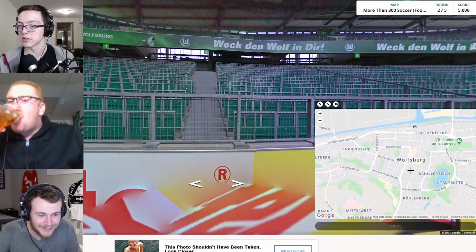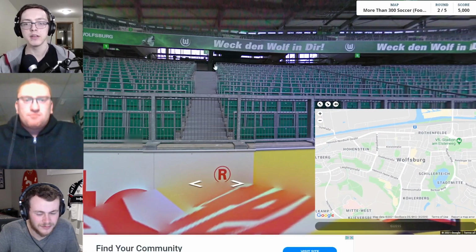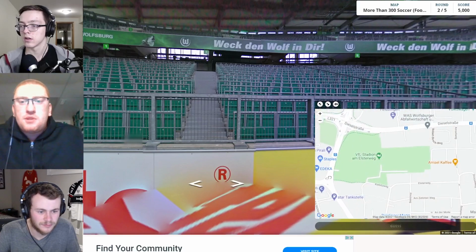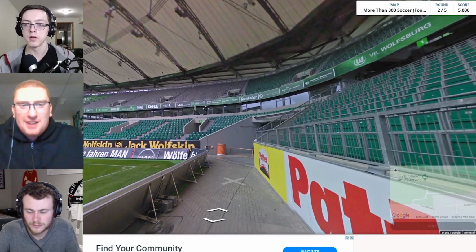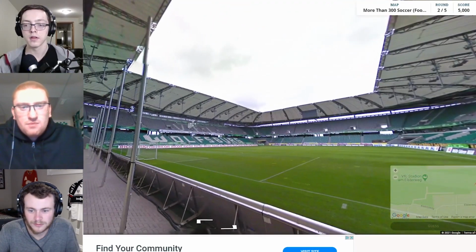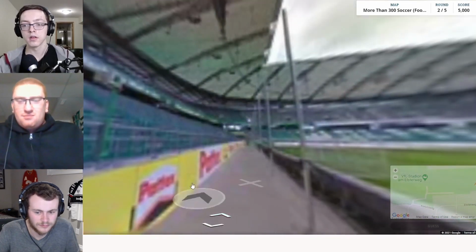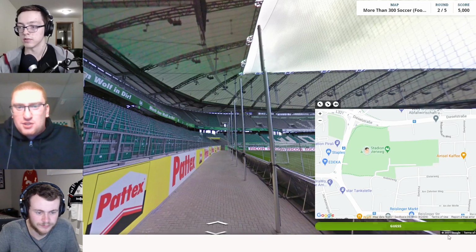Okay, Wolfsburg. Where is this stadium? Is it the VfL stadium? Maybe it is, because it could be just that. Well, spin it around, and we'll see if you see VfL anywhere. Spin the other one around. This is VfL Wolfsburg. That must be it. That has to be it. If VfL is on the seats, it has to be. If it's not, well, sucks to suck. We'll be close anyways. Just send that.